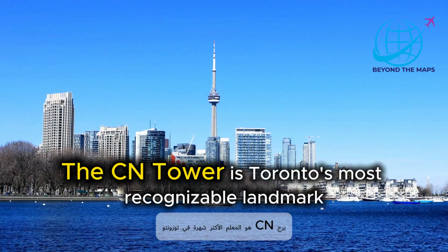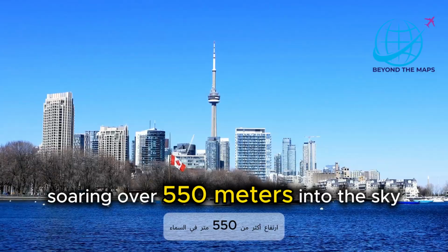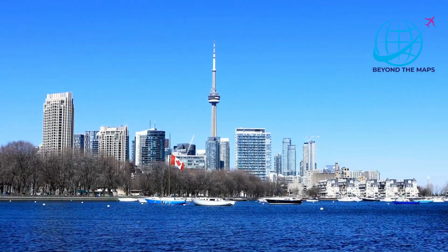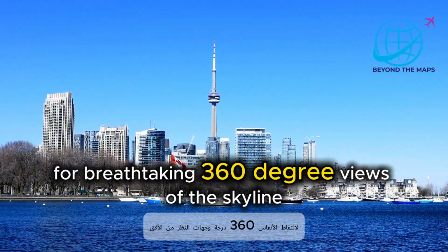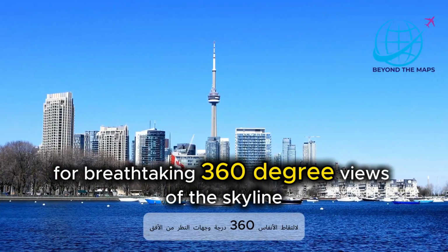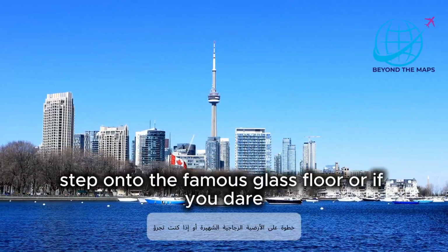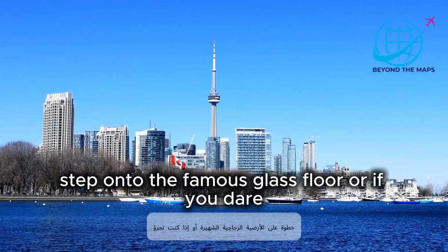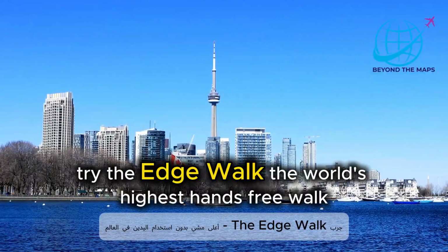The CN Tower is Toronto's most recognizable landmark, soaring over 550 meters into the sky. Ride the glass-walled elevator to the observation deck for breathtaking 360-degree views of the skyline, the islands, and Lake Ontario. Step onto the famous glass floor, or, if you dare, try the Edge Walk, the world's highest hands-free walk.